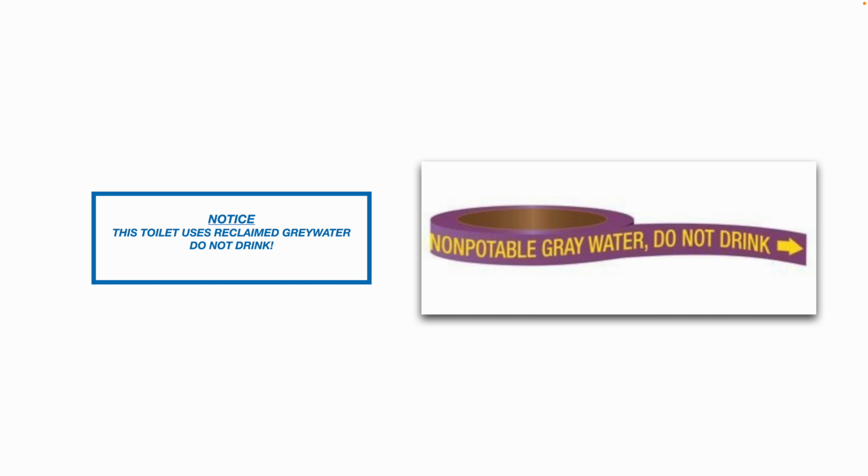Per plumbing code, you also need to have a small sign by the toilet that's fed with gray water saying this toilet uses reclaimed gray water, do not drink. And then any of your exposed gray water plumbing pipes, particularly in the area where your tank and your pumps are, need to be labeled as non-potable gray water, do not drink, and have arrows indicating the flow directionality. And also be sure to have a sign on your gray water processing tank that indicates the capacity of the tank. So if it's an 80-gallon tank, 80 gallons. It also needs to say gray water, non-potable, do not drink.